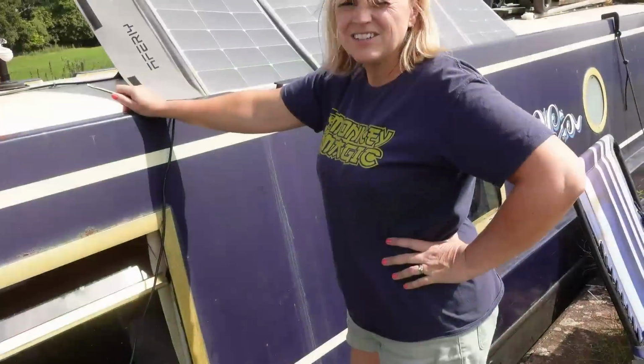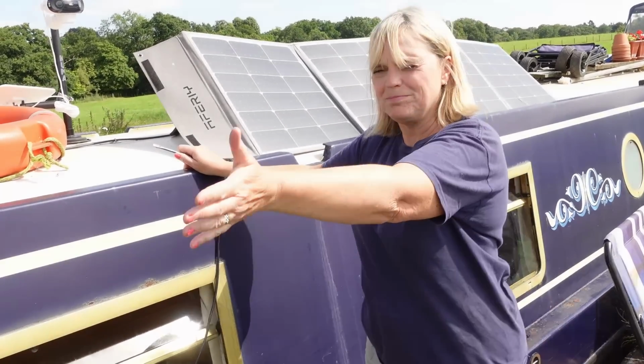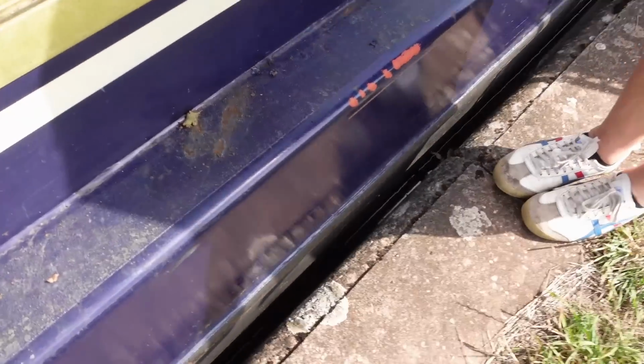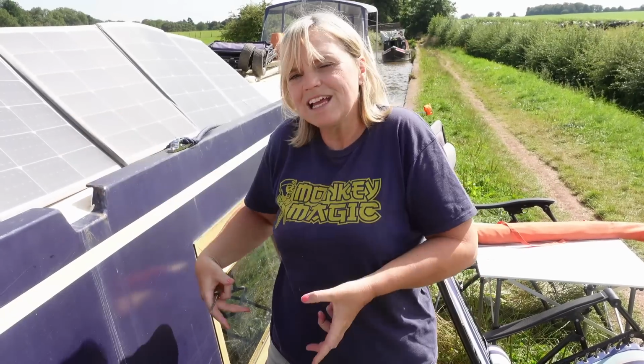Right. So while we're on this lovely little bank, I'm going to do the other side of the gunnels. The towpath is now on this side, so I can do the black bit on here. So yeah, rusty as you like. I'm going to rub it all down, gouge out all the rust, and then paint it matte black to match the other side. So hopefully the boat will look smart from the gunnels down.